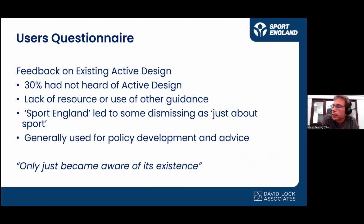I'll run through some of the outputs that have come out of the stakeholder engagement stage. I think generally really positive, actually. People really like active design. Most people felt that it was a useful tool and, as you know, it's a great resource. But obviously we've been brought in to review it and improve it and make it the best possible tool.